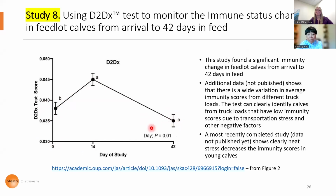Now, I'm not going to make too much out of this data for now, but instead just to point out, the immune status in the animals really changes a lot with the environment change, because they change from the original farm to the feedlot. They have a new diet as well. So all this will impact the immunity. How does this exactly affect the disease risk? And of course, there needs to be more study there.